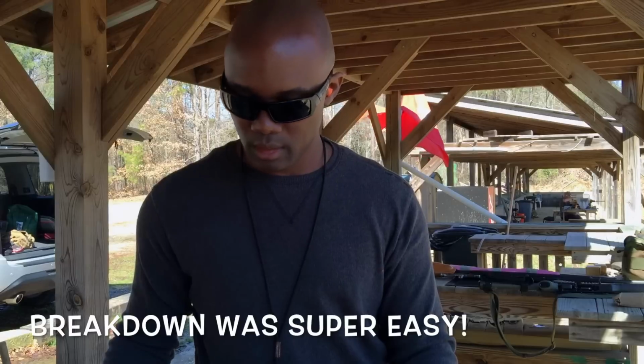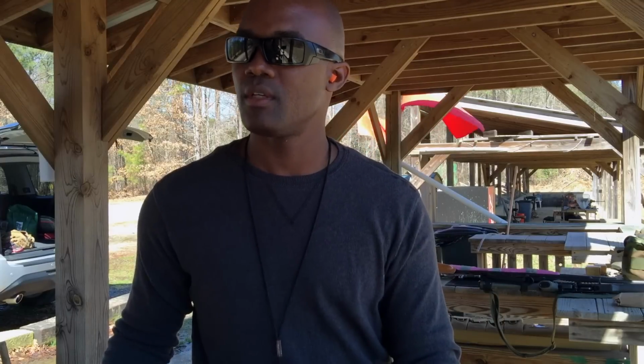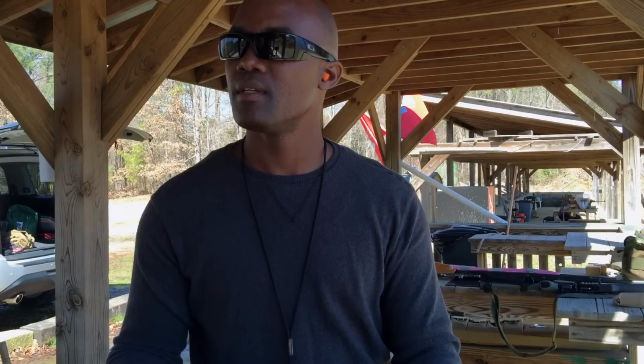So what kind of ammo are you shooting? Is this expensive ammo? It's actually Wolf ammo. I literally bought 500 rounds of this for $289. Get out of here. And this is 308 Winchester. I use the same stuff in my AK, and I have no complaints about it. But it's really neat that you can shoot such affordable ammunition.